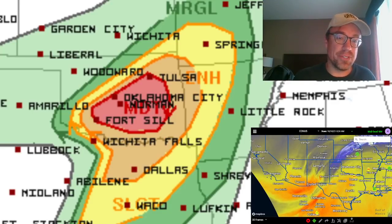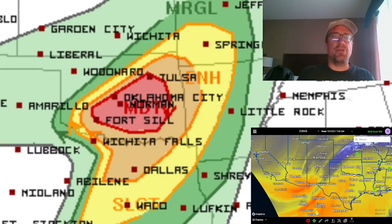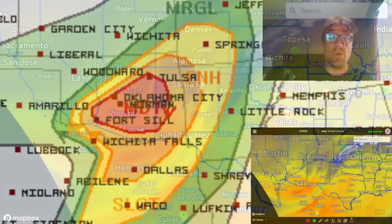And that was actually the first tornado that I ever saw. There were 19 tornadoes across the Oklahoma City metro area that day, so it was a pretty major outbreak. And I saw my first tornado in my storm chasing career looking off to the east toward the Perry area. And today looks similarly dangerous, if not even more so.